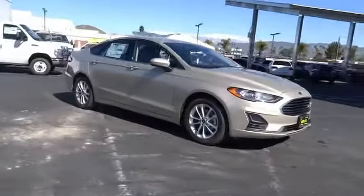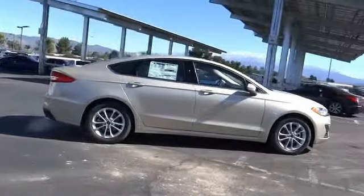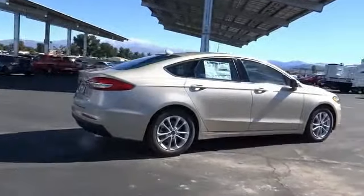You can have both impressive power and great economy in a Fusion, and is priced below $30,000. This vehicle has less than 100 miles.